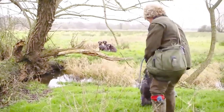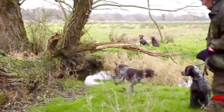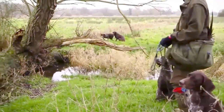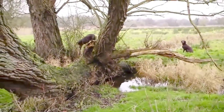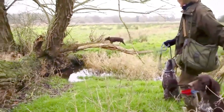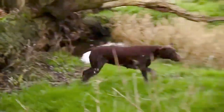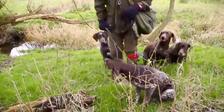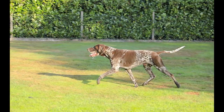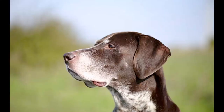Smaller than a pointer, the GSP has an elegantly chiseled head with dark almond-shaped eyes, an intelligent, good-humored expression, and a large, dark nose. Broad, dropped ears are set high and lie flat against the head. But the most striking aspect of the GSP's appearance is his short, dense, sleek coat of solid liver or liver and white, which can be patched, ticked or roaned. The tail is usually docked, leaving about 40% of the original length.